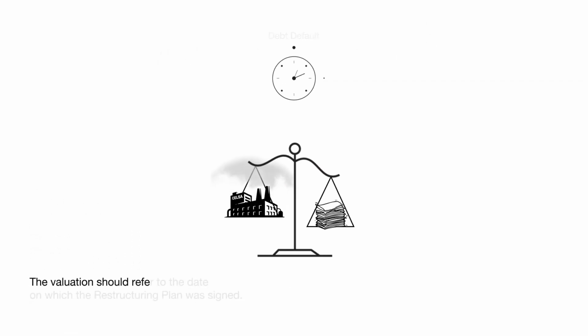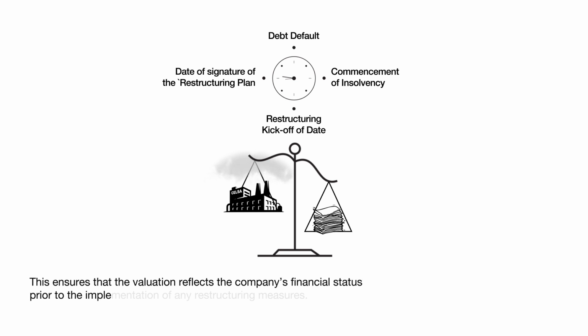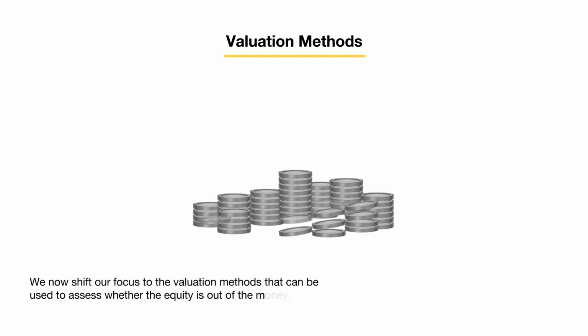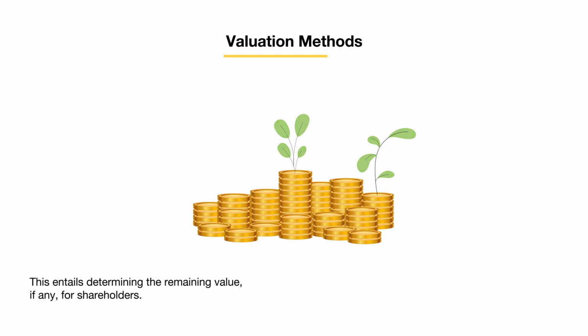The valuation should refer to the date on which the restructuring plan was signed. This ensures that the valuation reflects the company's financial status prior to the implementation of any restructuring measures. We now shift our focus to the valuation methods that can be used to assess whether the equity is out of the money. This entails determining the remaining value, if any, for shareholders.